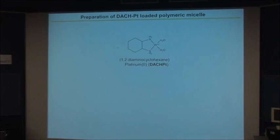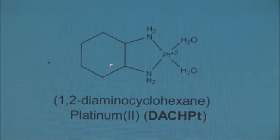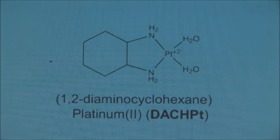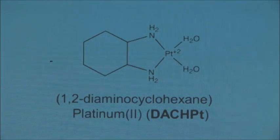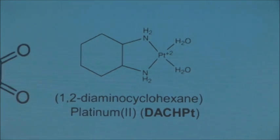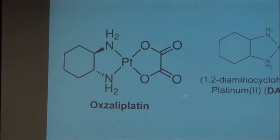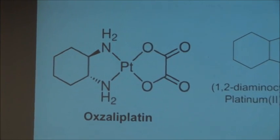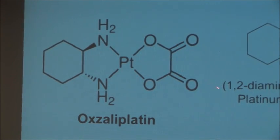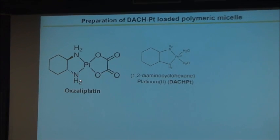So here is the chemical structure of dahaplatin. That is a platinum complex. And because of this cyclohexyl ring, the dahaplatin has a very low solubility in water. That is not soluble. So to solve this problem in clinical situations, this prodrug of dahaplatin called oxaliplatin is used in clinics. Because of this oxalic acid structure, now you can increase the water solubility of the drug.